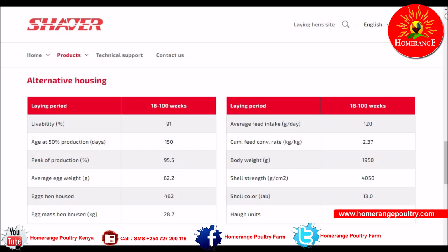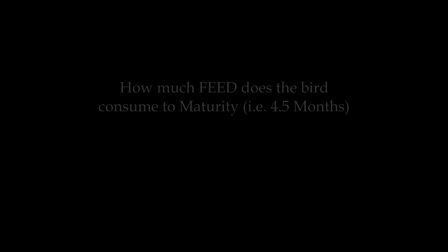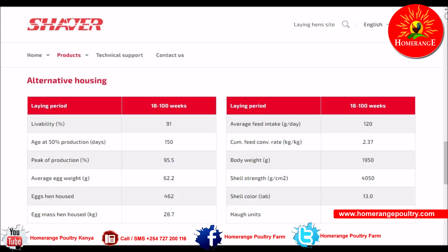Now, apart from that, the other very key parameter you need to notice is the average feed intake, and this is expressed in grams per day. If you look at the average feed intake, you realize that it is 120 grams per day. And that's very important because that is what we will use when we will be calculating the cost of feeding this chicken. So let's get into it, guys.